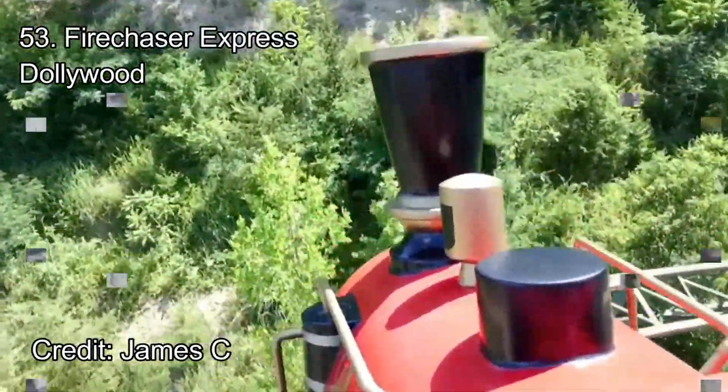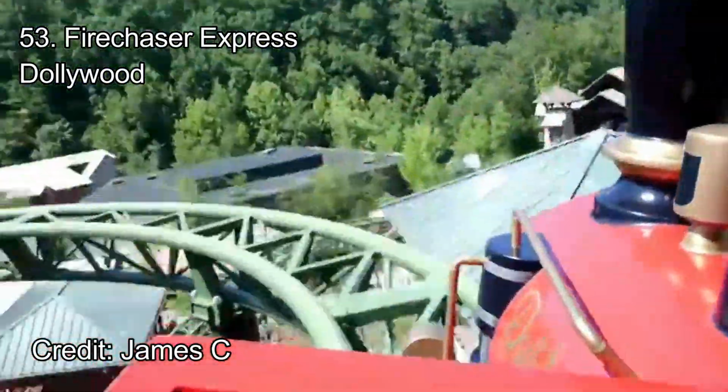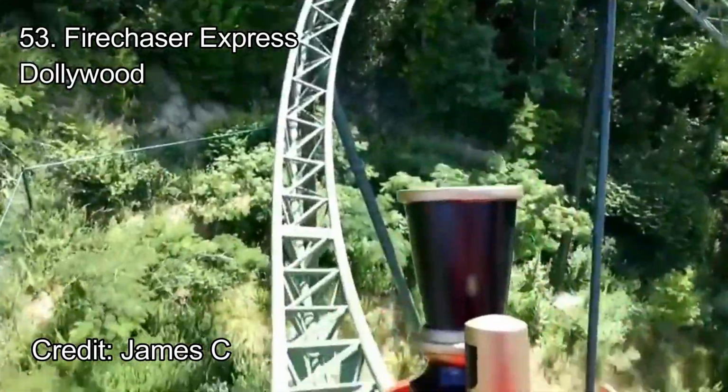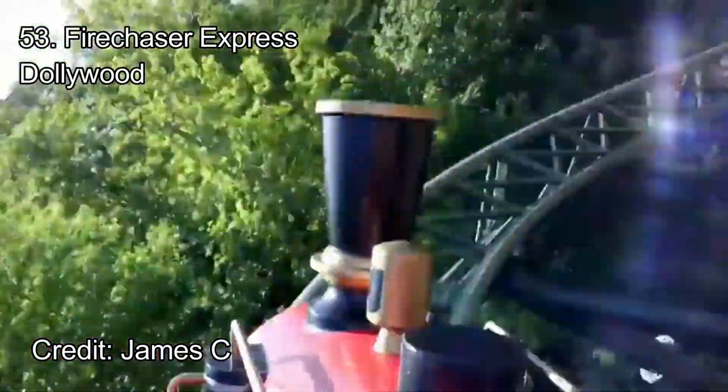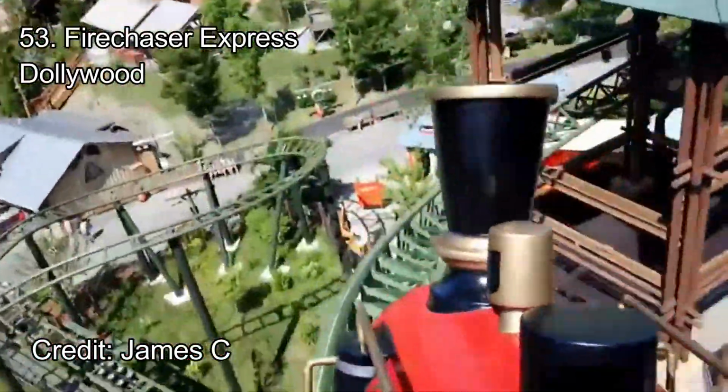53, Fire Chaser Express. This is one of my favorite family coasters. I went in with low expectations and came off pretty surprised. This coaster is just pure fun. It's fairly smooth, and the launch and backwards launches are very thrilling. Also, it's built on a hill, making for great views. Unfortunately, the beginning is very tame, but overall, this ride is very fun.